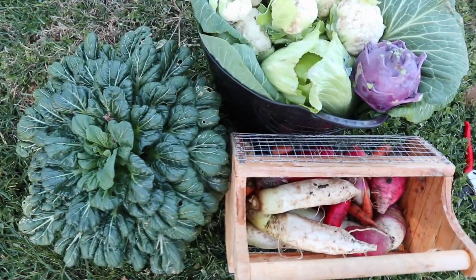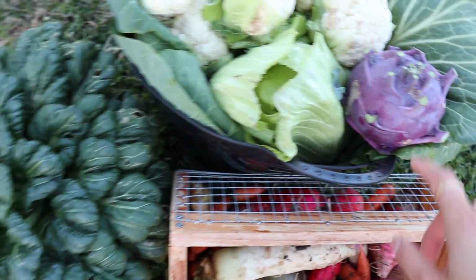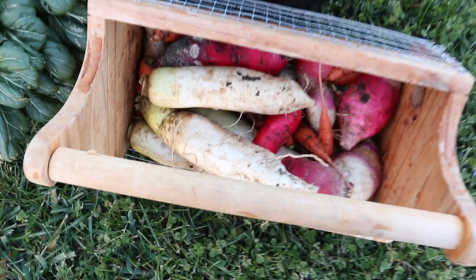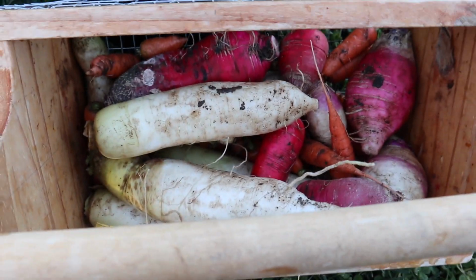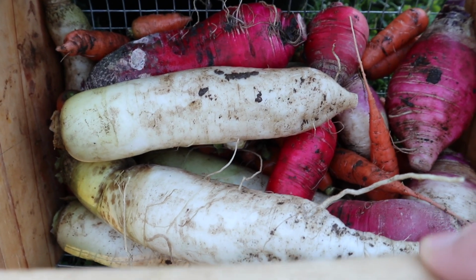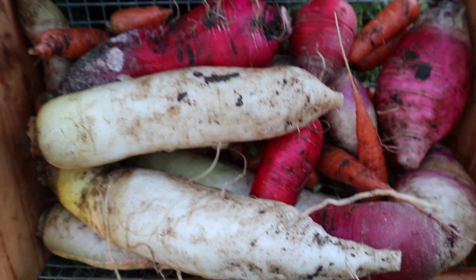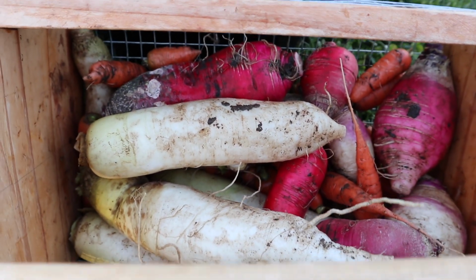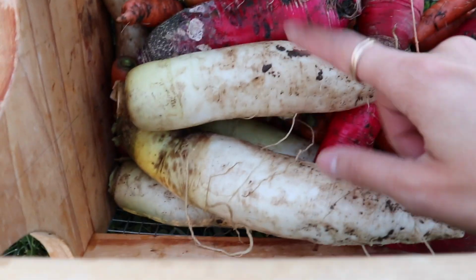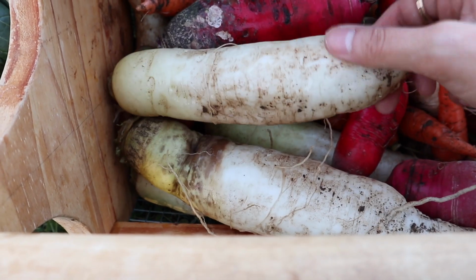I have the cabbage and cauliflower I just showed you, as well as our nice purple kohlrabi, this big head of tatsoi. And then we have a nice basket of different root vegetables. We've got daikon radish, China rose radish, and some carrots, and purple top turnips. So a nice little medley of root vegetables that will be great for roasting. I think this daikon radish, I'm gonna make a Chinese braised beef and daikon radish recipe with these.